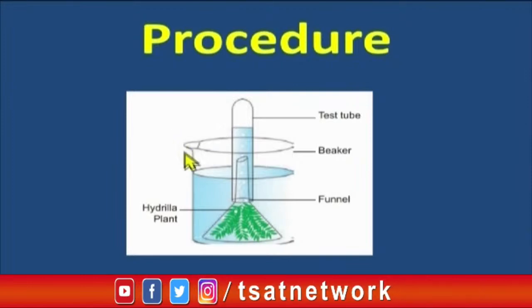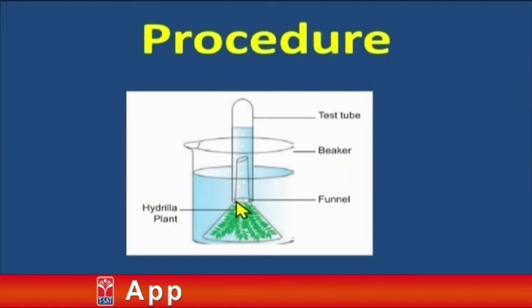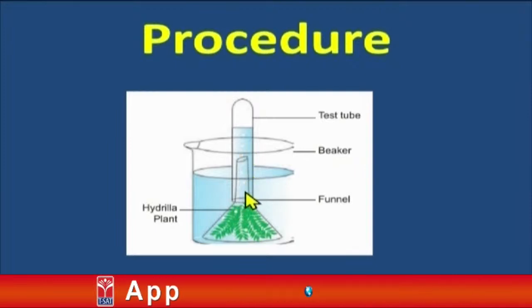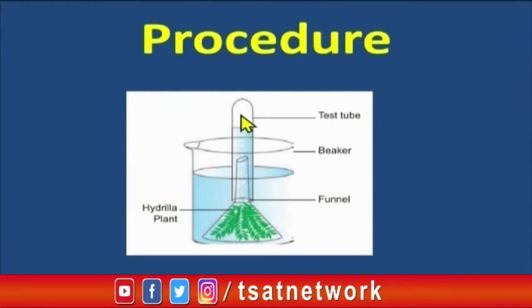Procedure: take the glass beaker, fill it with water, and insert the funnel with Hydrilla leaves inside it upside down, that is, placing the broader side of the funnel towards the lower side and the narrow part of the funnel towards the upper side. Take a test tube and place it over the narrow part of the funnel. Leave this setup under the sunlight for 2 to 3 hours. After 2 to 3 hours, we observe gas bubbles being collected at the upper part of the test tube.